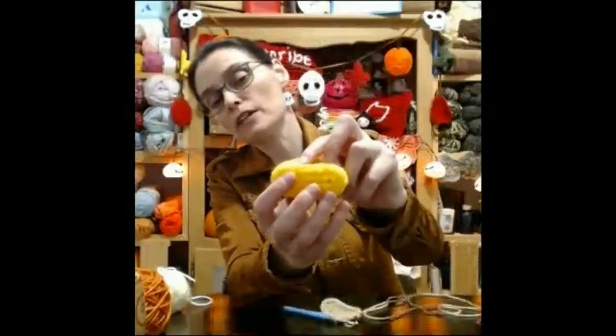Now we're going to work a row in the back loops only. That's going to give us this nice little ridge effect that you have going there. It's like a little dividing line between the bottom and the rest of the bag, and it gives it a little something to sit on. When they're this small, they don't need a really firm, sturdy base. Just the hint of a dividing line between the bottom and the sides of the bag is really all you need when they're this small.